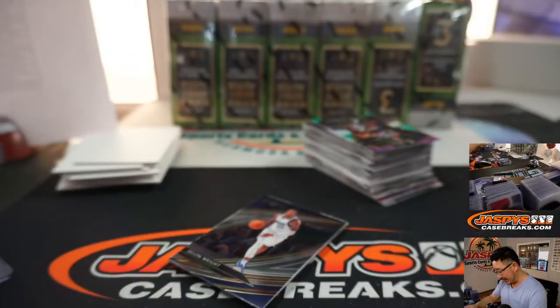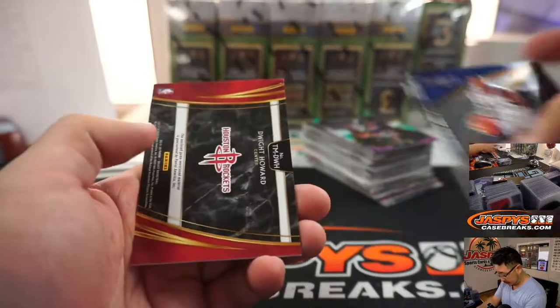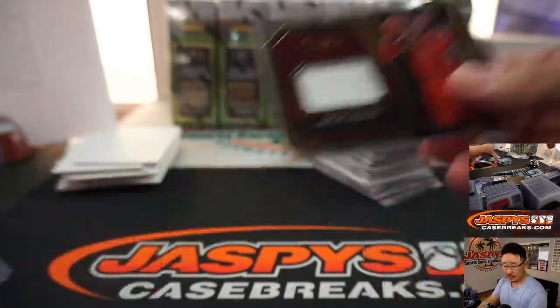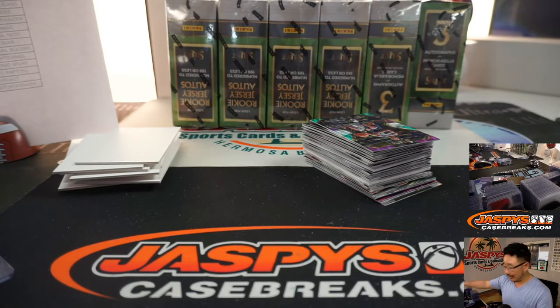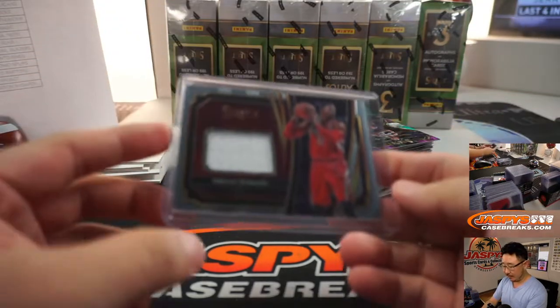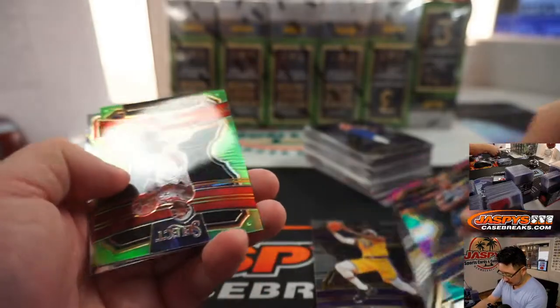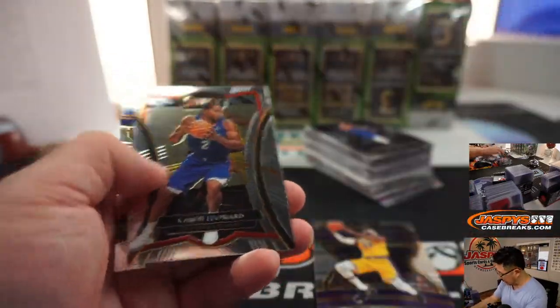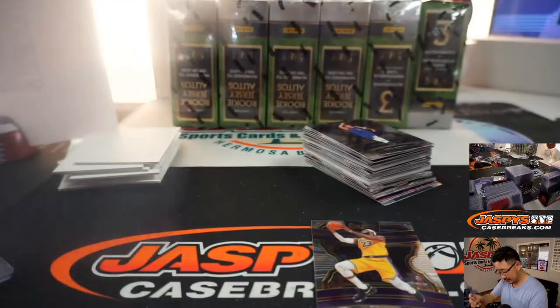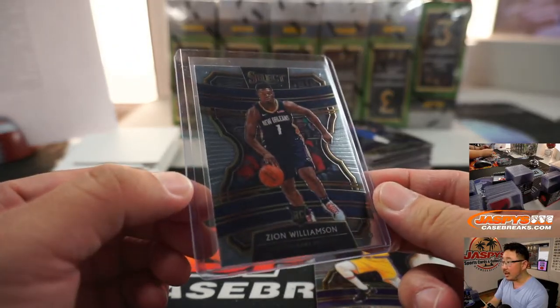We got Giannis Antetokounmpo die cut, 170 to 249 for Jeff and the Bucks. And Dwight Howard, throwback relic for the Rockets. That goes to Derek and the Rockets. He's playing some good minutes off the bench for my Lakers. We got Bradley Beal, 68 out of 75, lime green, and a Zion, nice. Just a base. Oh, well, that's a couple hundred dollars right there. That goes to Sean and the Pelicans. Nice.